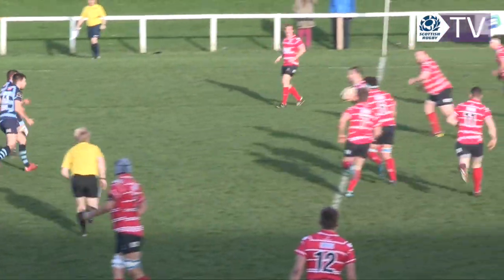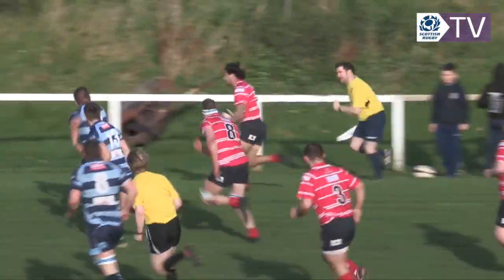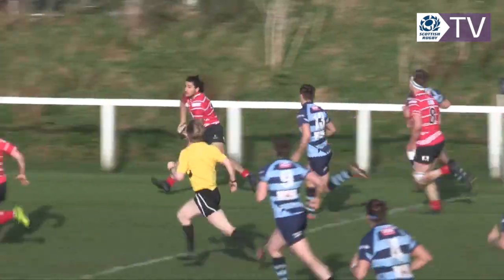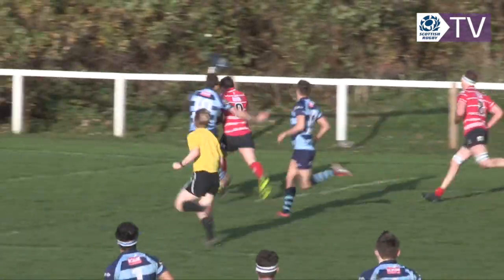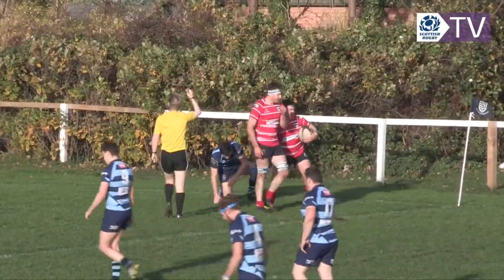Danny Owenson finds his brother Craig Owenson in midfield. That looked a shade forward, but Pritchard now releases Corey Vela. Vela now got a real turn of pace here on towards Danny Owenson, and Danny Owenson's going to finish things off. He started the move and he closes it off with a try.